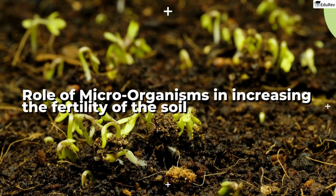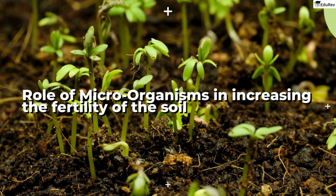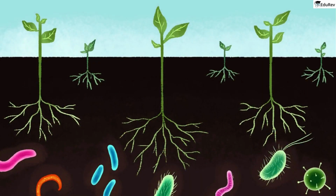Next, students, as we talked about it at the start of the video, we know that microorganisms help in increasing the fertility of the soil. So let us understand this in detail. Picture a team of tiny gardeners working underground to make the soil super fertile.